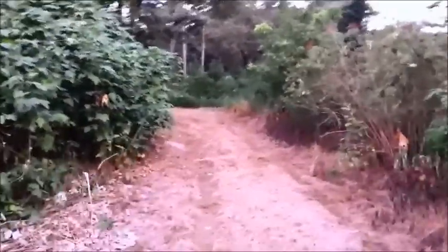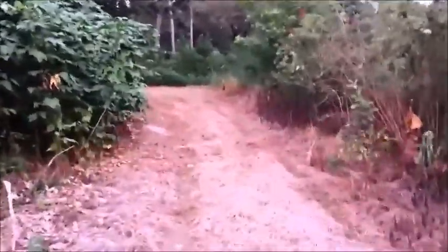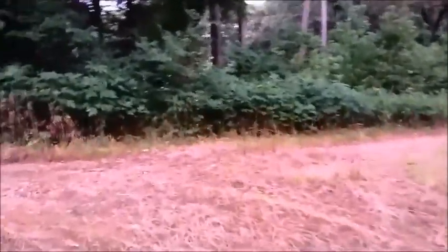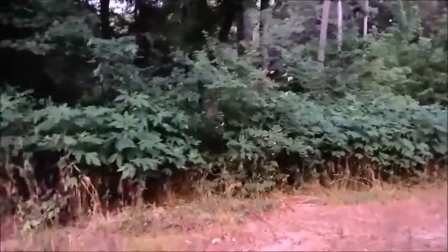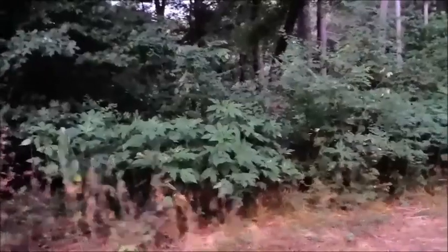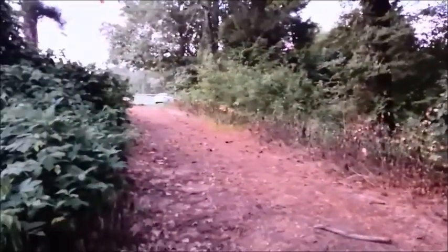Saw a doe just jump right through here, so I'm gonna keep filming for just a second. And she bounded off right down through these bushes here. That's pretty dense. Pan back this direction, there's the car.